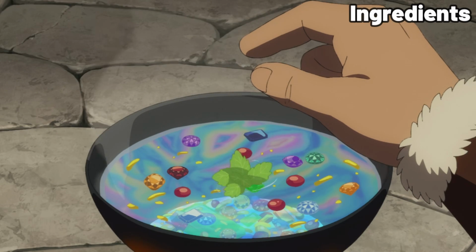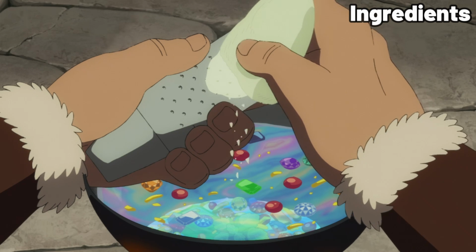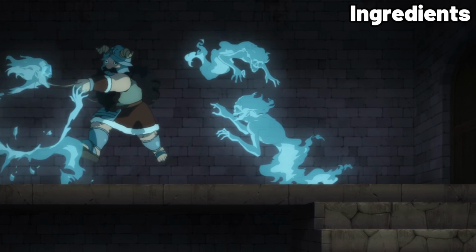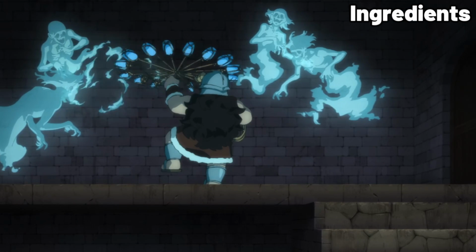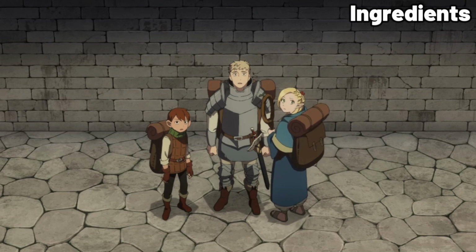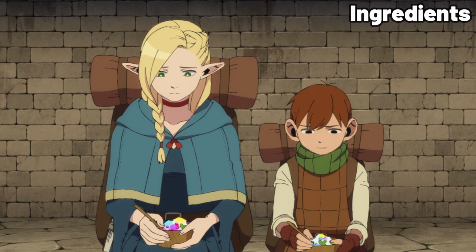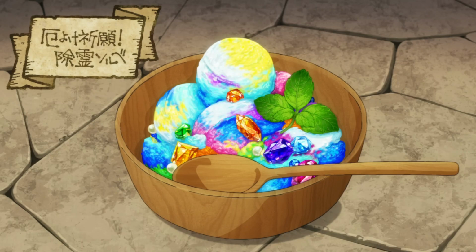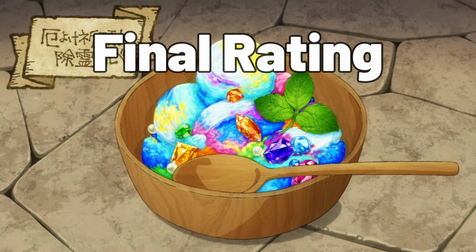This one is a mishmash of a lot of things to make up holy water. Adding the fact that it needs treasure bug jam and the ghost essence means it's even harder to make if you don't have a proper means to deal with the ghosts. Also, would eating ghosts and their essence be considered ethical, considering they're like dead people? Exorcism Sorbet to drive away evils gets an A tier.